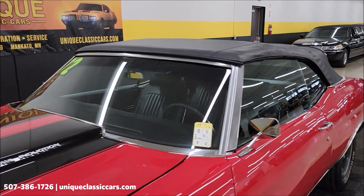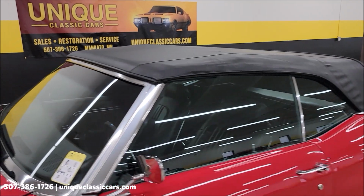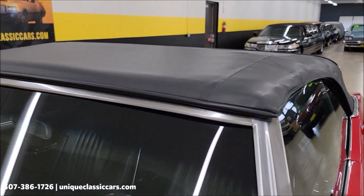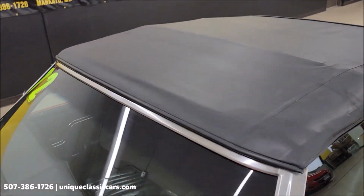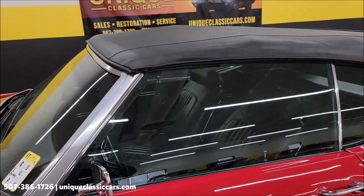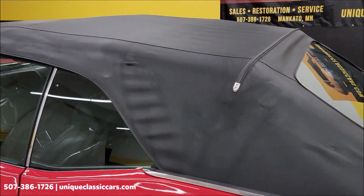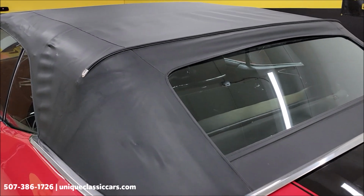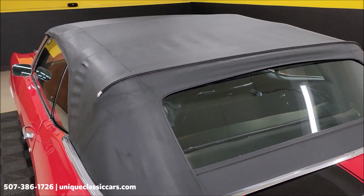So you could see the top works properly going up. And I wanted to show you a little closer look at this black vinyl top. Nice fit above the windshield. Also rolled up the side glass, as you can see. I haven't noticed any rips, tears, or holes. This is a glass rear window, by the way, not plastic.